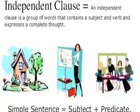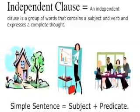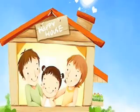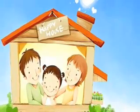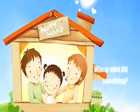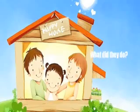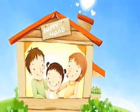A simple sentence is the same. It has everything it needs to survive. It has a subject and a predicate. When looking at a sentence, just ask yourself the following two questions. Who or what did something? That tells you the subject. And what did they do? That tells you the predicate.